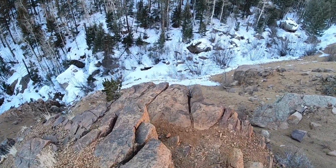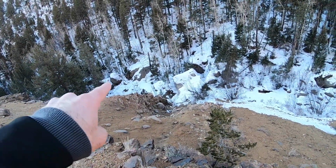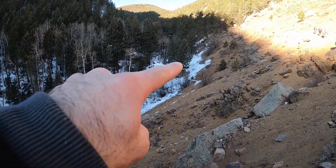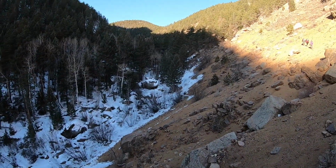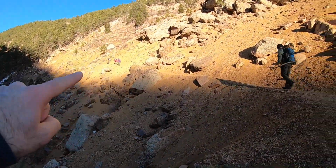Oh, one more note. Let me stand off this peak here. There is a trail that'll go down along the waterway. You can take that, and then once you get to about the tree line, cut up to this main trail. It's just a little cold this time of year, so that's why we're sticking to the sun.